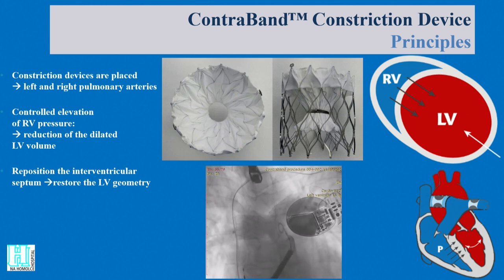So actually, what does it mean? You lessen the flow through the pulmonic arteries. It means you increase the gradient, but you get less preload of the left ventricle, left atrium, left ventricle. So you increase the pressure in the right side. So maybe you can get the shift of the RV-LV interventricular septum.